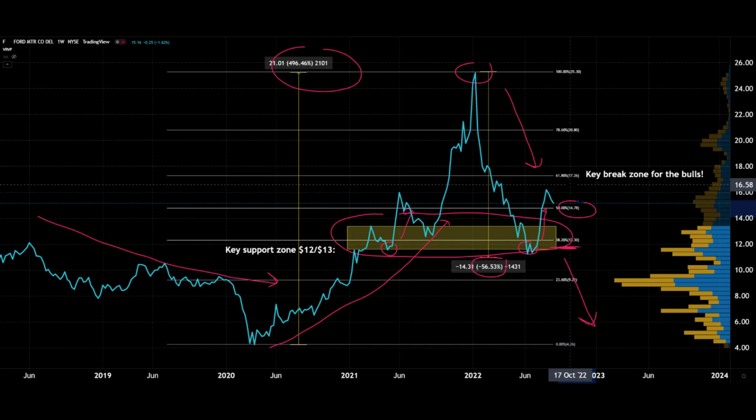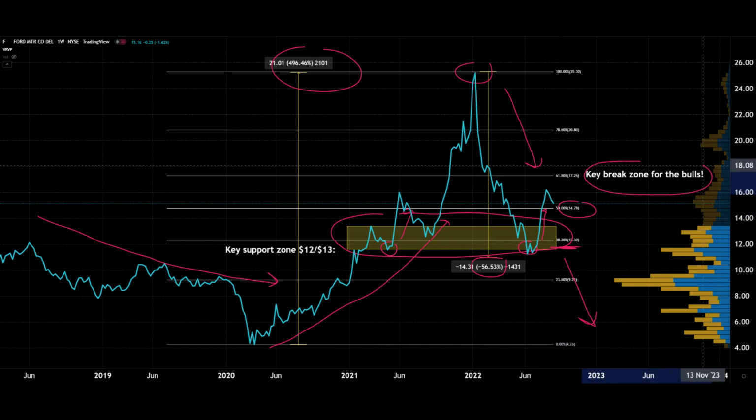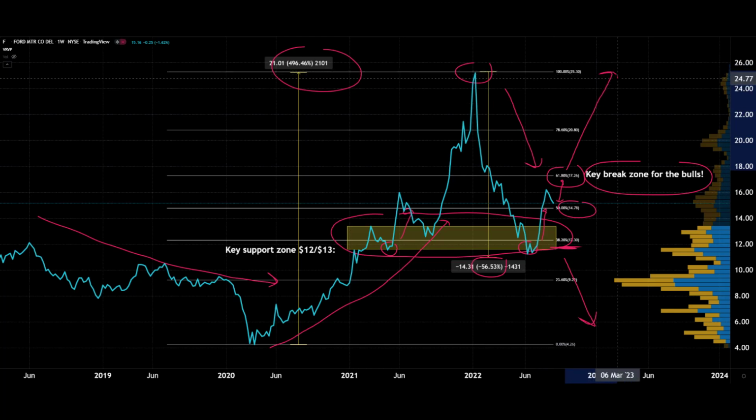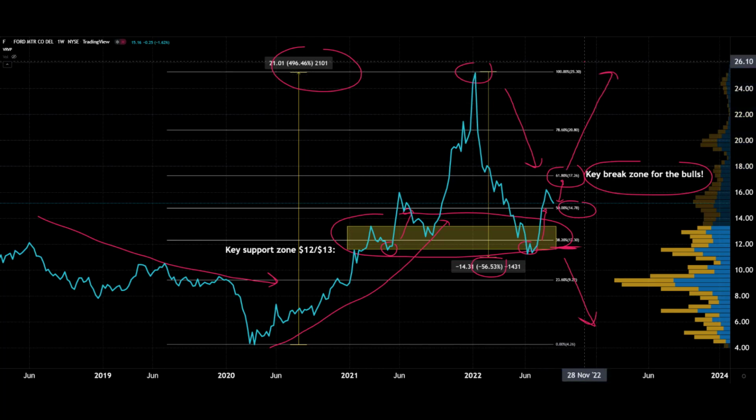And again, for me, the key break zone for the bulls is this 61.8% Fibonacci line around about 17. Bit of no man's land in between the two areas, so a bit more of a risk for the trade, but above there then we could be seeing those highs of the $25 to $30 area targeted once more.